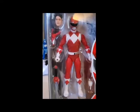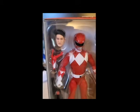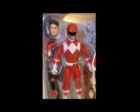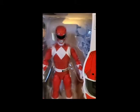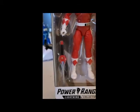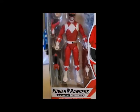So here he is, a beautiful head sculpt, and I gotta say, I think this was done very well. I really do like this one, and like the others, he comes with the typical accessories of the fists, the Blade Blaster, the Blasty Effect, and the Power Sword, the final weapon to complete the Power Blaster.